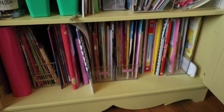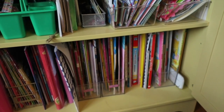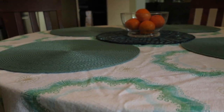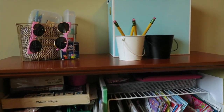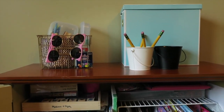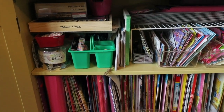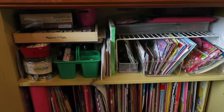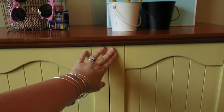So I try to keep all of our books organized down here, and we can easily access these at the table. They can grab out what they're going to use, bring it right over to the workspace and work on it, and then when they're done, the idea is they can bring it right back over here and put it away. So I do try to go through here every so often and weed things out that have been fully used up, that don't need to be in here anymore, or things that are not at their level anymore. I try to weed out sticker sheets that have almost all the stickers gone, just to keep it nice and tidy.